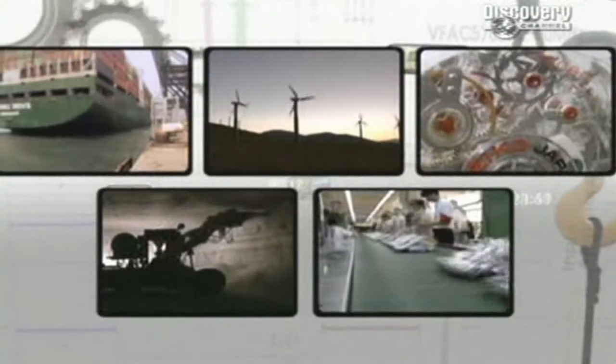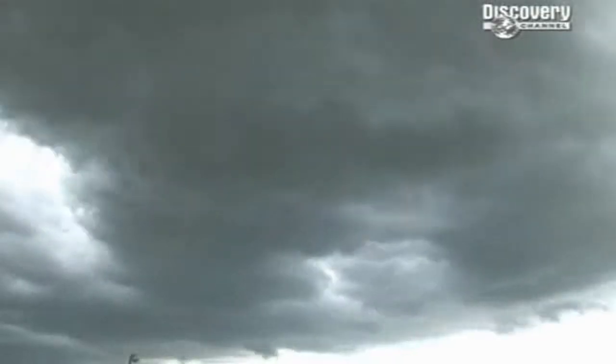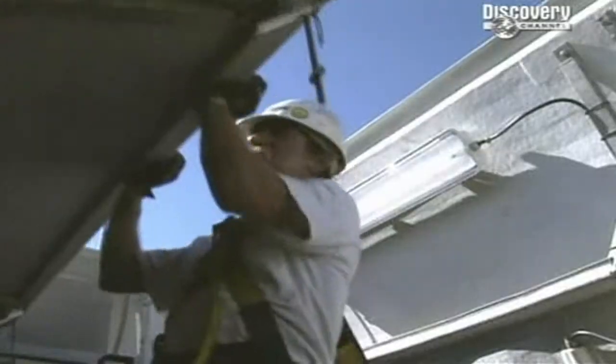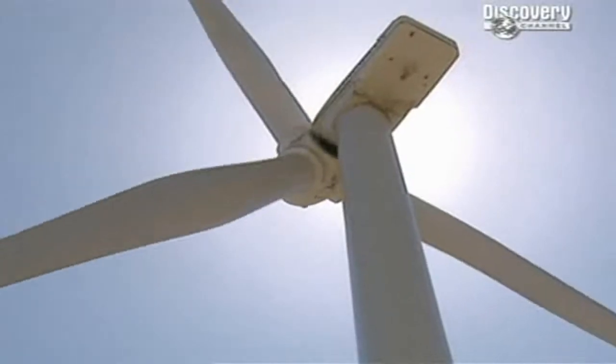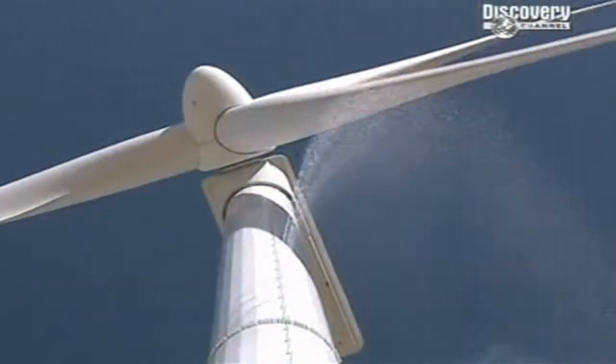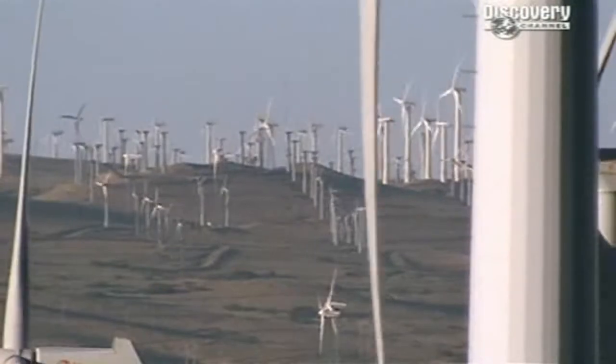Five ordinary objects, 5 extraordinary stories. Coming up, it's a novel form of power supply and its biggest enemy could sit on your fingertip. The secrets behind wind turbines, next on How Do They Do It?